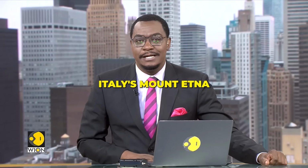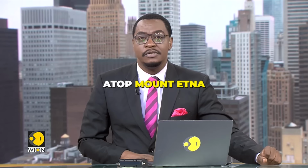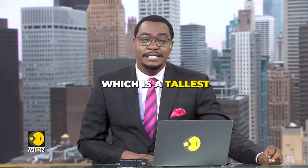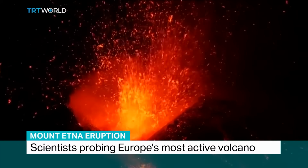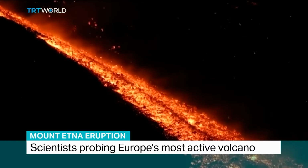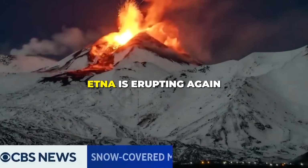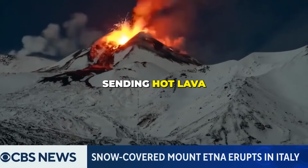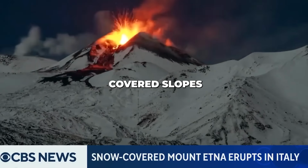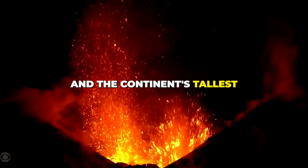And finally, it is raining lava from Italy's Mount Etna. The increased volcanic activity has created a stunning spectacle atop Mount Etna, which is the tallest active volcano. Etna is erupting again, sending hot lava down its snow-covered slopes. It is Europe's most active volcano and the continent's tallest.